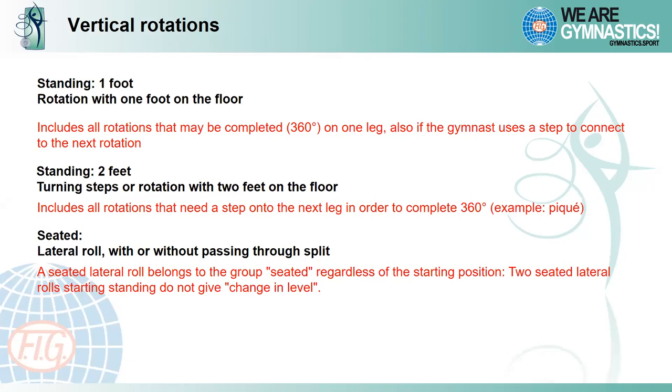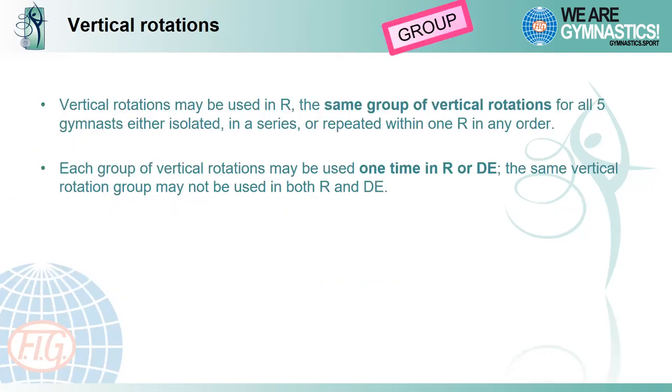The seated lateral roll, with or without passing through split. A seated lateral roll belongs to the group seated, regardless of the starting position. When the gymnast starts up and goes seated down, it gives a change of level. Two seated lateral rolls starting up do not give a change of level, so she has to have another element, not from up to down, to start the rotations, to give a change of level.